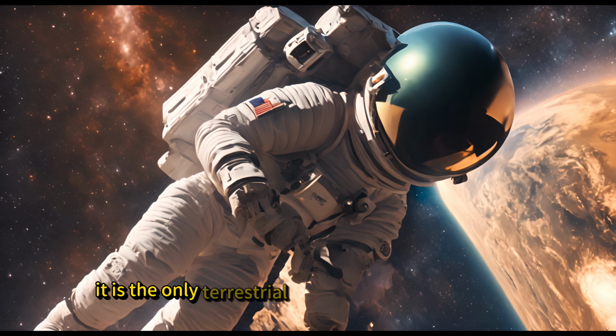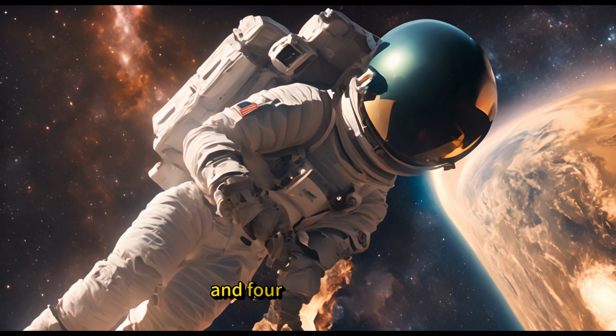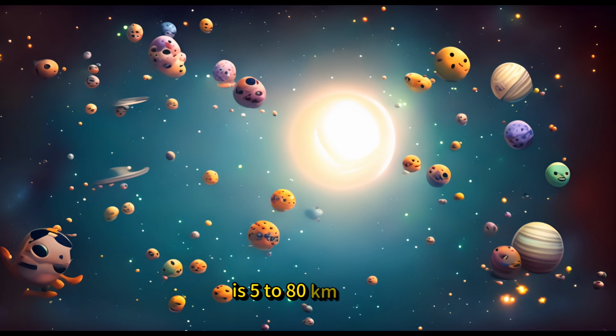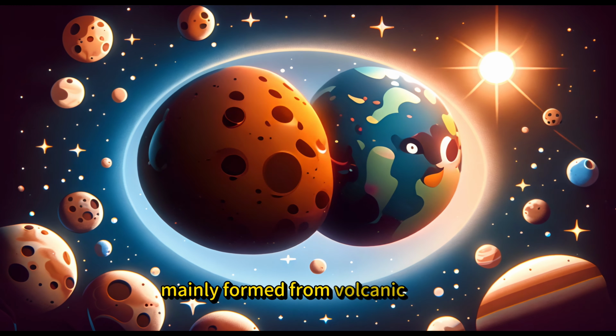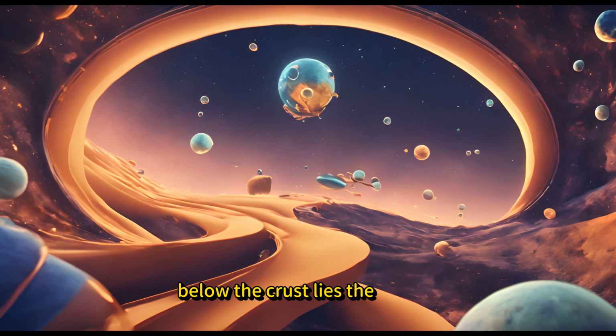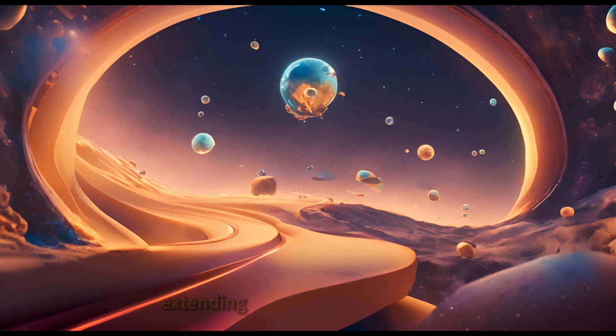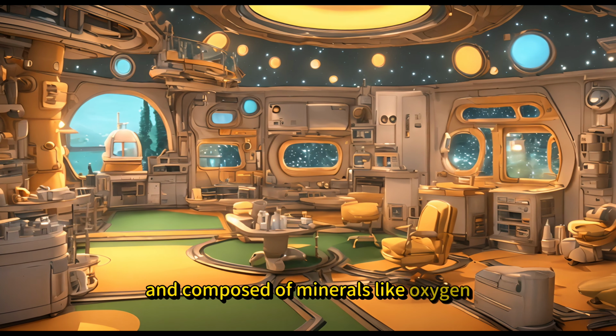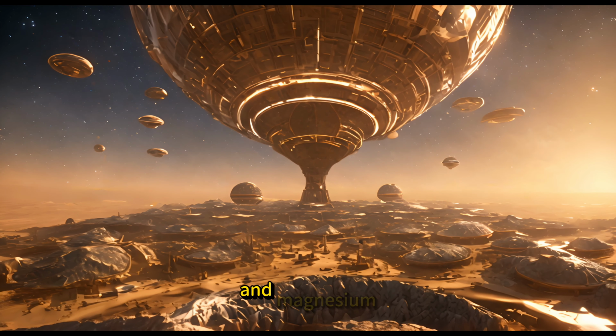It is the only terrestrial planet with a 2-part core and 4 distinct layers. The outermost layer, Earth's crust, is 5 to 80 kilometers thick, mainly formed from volcanic rocks. Below the crust lies the mantle, hot yet solid, extending down to about 3,000 kilometers, and composed of minerals like oxygen, silicon, iron, and magnesium.